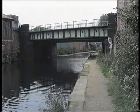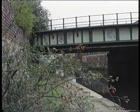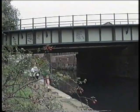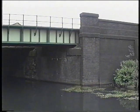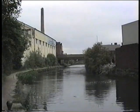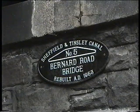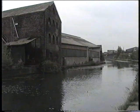The main Sheffield to Leeds railway line now goes over the canal. Now having passed the Sheffield Corporation's Bernard Road incinerator, which burns a lot of Sheffield's refuse and also provides heating for the corporation's Park Hill tower block apartments. Just under the bridge, a fine old four-storey brick building with arched windows. This was once a bone mill.